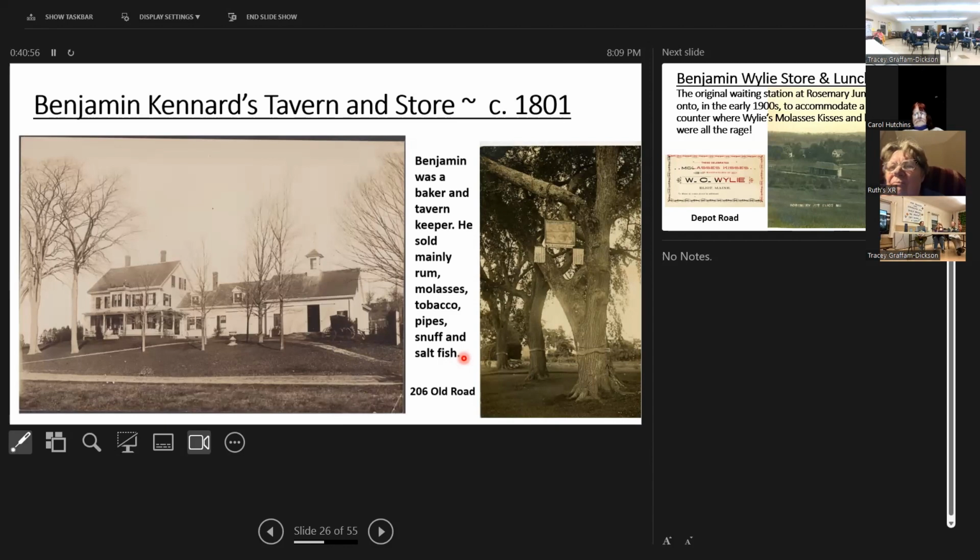There's Benjamin Kennard's Tavern, which was down on Old Road. It's now the site of the Pine Tree Institute, just across from the tennis court. Yeah, add where the location is. What's interesting is you point out the Kennard store and Ireland store, and when we had the bicentennial, those were the signs we put up for the different corners. Remember, we had Ireland's Corner and Kennard's Corner, and that's what the stores were.